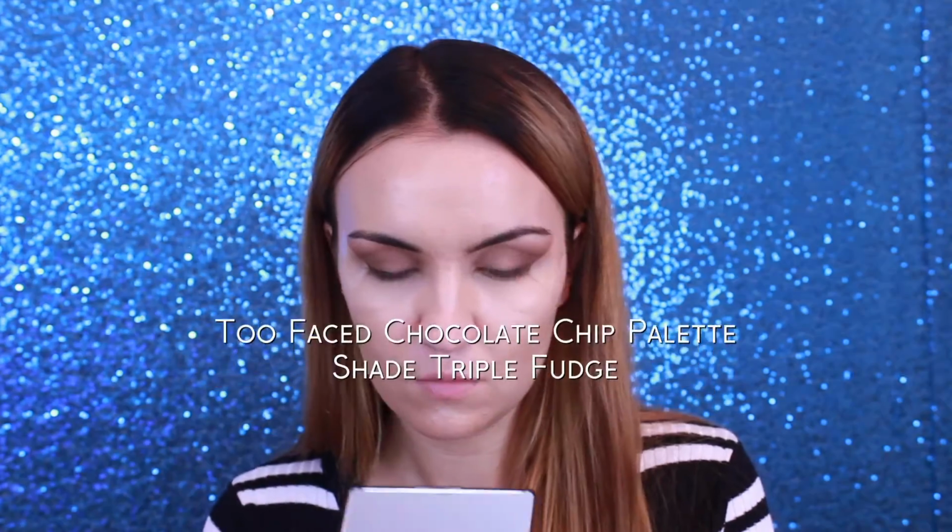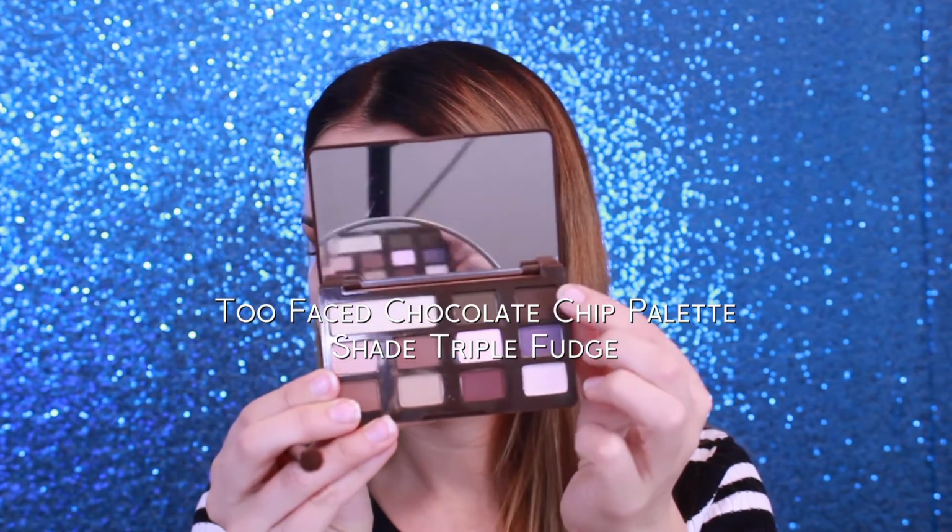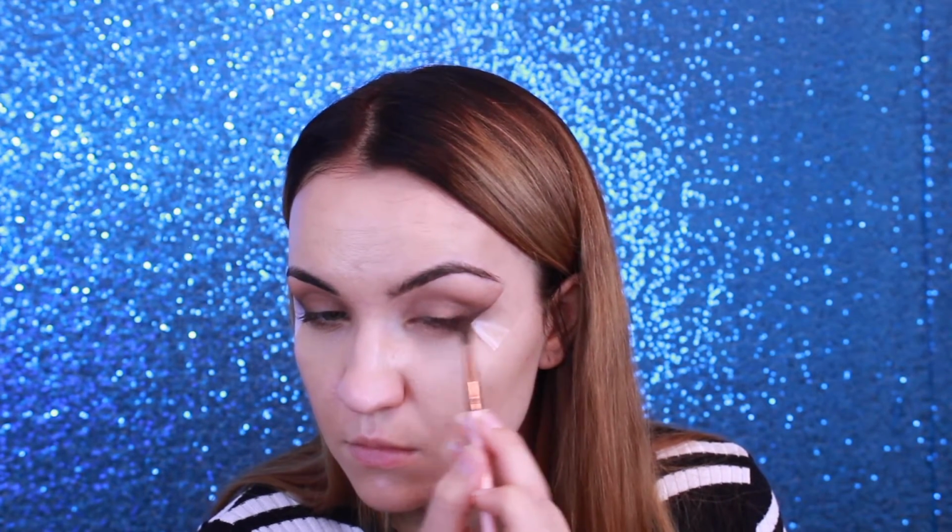And the next step is to take a small Luxie blending brush, and this is the smallest one I could find, and I'm going to be taking the darkest shade in the palette, which is Triple Fudge, and I'm going to kind of create a false smoky wing. And you have tape on your eye, so it will look perfect whenever you remove the tape. It'll look just like a sharp winged eyeliner that's smoked out. So I just take it right along the edge of the tape, almost like I'm creating a winged liner.